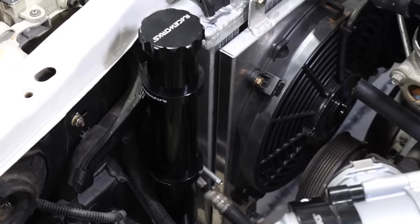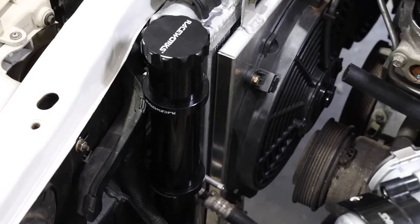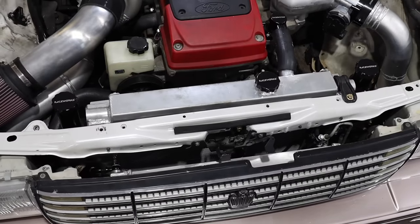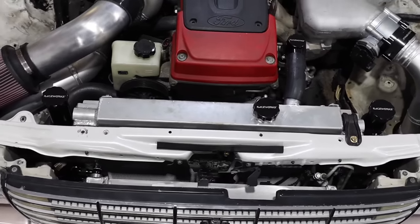I have mounted a coolant overflow and also a washer bottle. These are a Raceworks 50mm diameter tube, one of them houses a washer motor on the bottom, the other one's for coolant overflow. I have made up some power steering lines and some trans cooler lines. That's all done, and now we're going to move on to the fuel system.